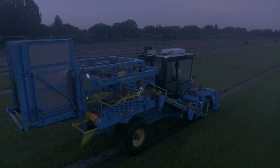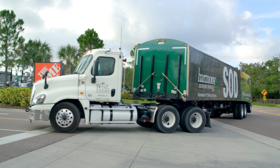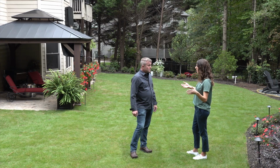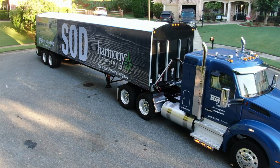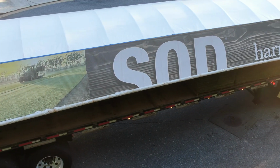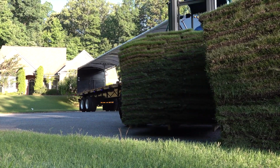Right. So we're trying to get the lowest soil temperature possible and harvesting maybe 2 or 3 o'clock in the morning. Wow. Then it's shipping to the stores, getting there as fresh as possible, but it really needs to be sold, come home to your yard, and be laid within 48 hours, ideally, after being harvested. And in the cooler seasons, you get a little bit longer of a window, which is a little more forgiving for homeowners, obviously.